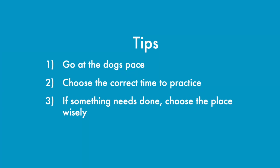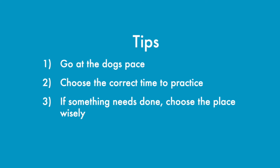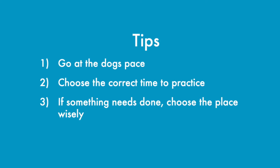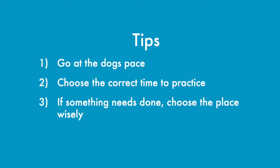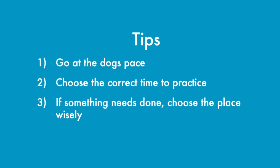If you notice that they are pulling back, it means that they're getting uncomfortable and you need to take a break or move on to something else. Choose the correct time to do your practice. If your dog is hyper and rowdy, that's probably not the best time. I like to work on cooperative care in the evening while watching TV. I'll get out my tools and a bunch of treats, and we'll have a 2 to 3 minute session.